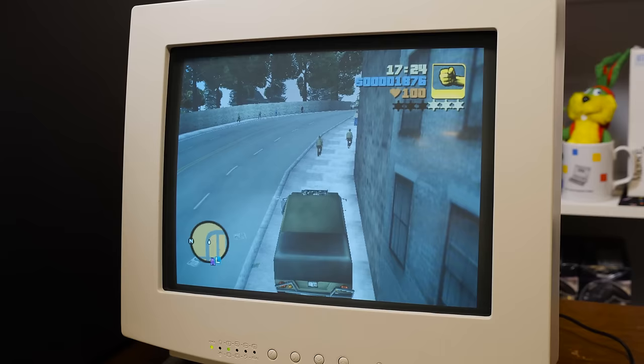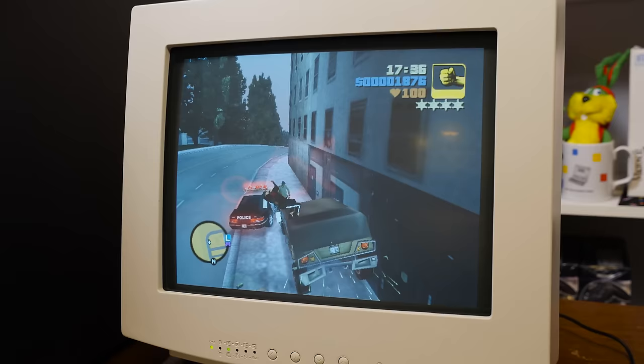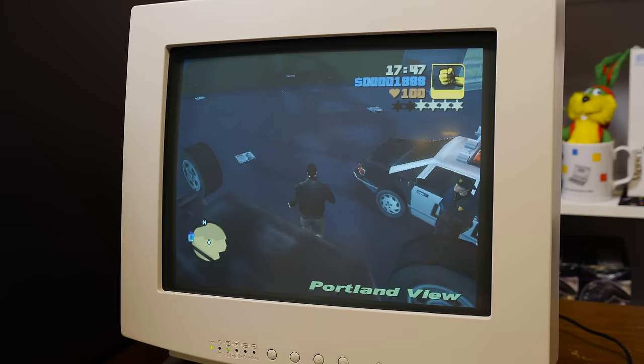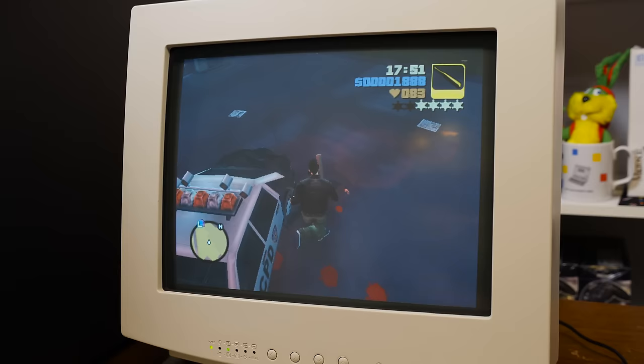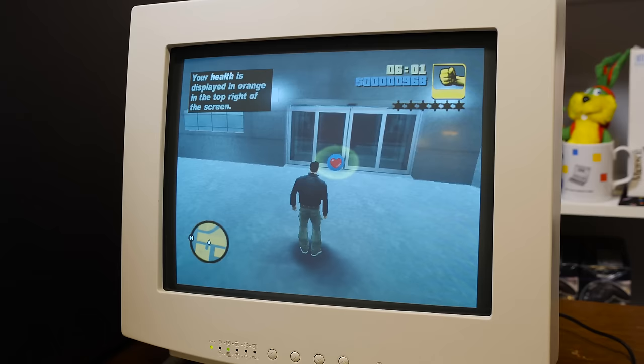Helicopters already? I guess I have killed like 40 people. Oh dear. Well, you know. Oh, get out. Okay. I don't even think I have any weapons. I do have a baseball bat. There we go. Oh my goodness. Well, that didn't take long to die. Oh man. Oh, I haven't died on this save game yet. It's gonna make me.